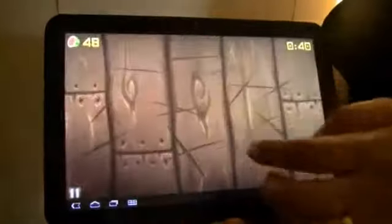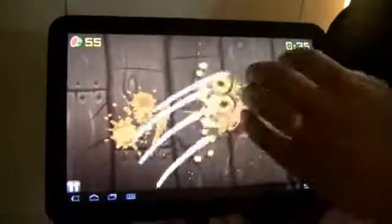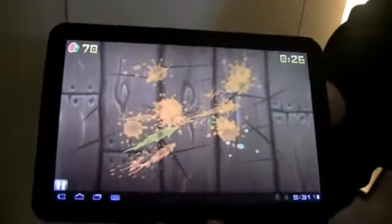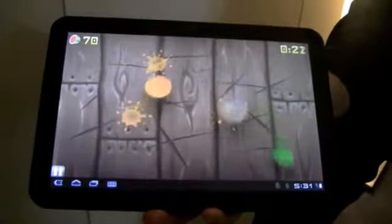You may be familiar with Fruit Ninja, an incredibly popular game on some other platforms. You can see the detail in the fruit with the 3D effects and the shadowing, the scratch marks left on the wall. Just concentrate on the fruit for a second as it's flying up and down, and the roundness of the shapes and the shadowing and texture. Very, very cool stuff.